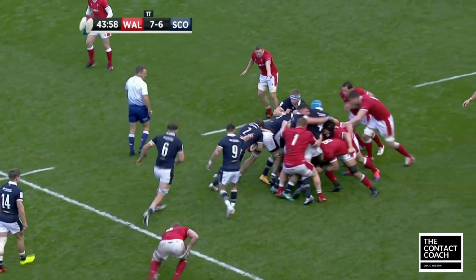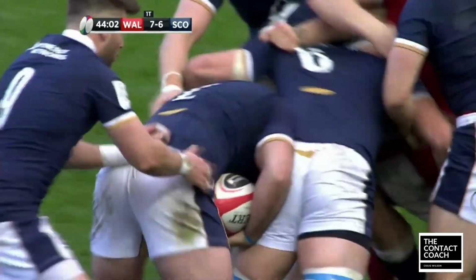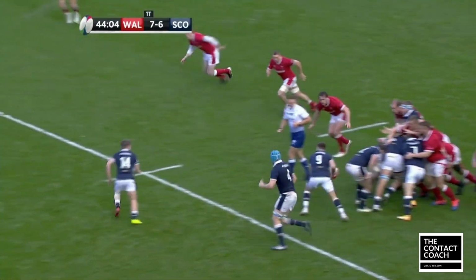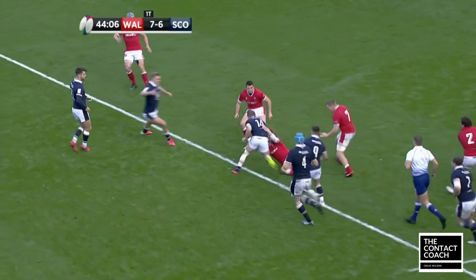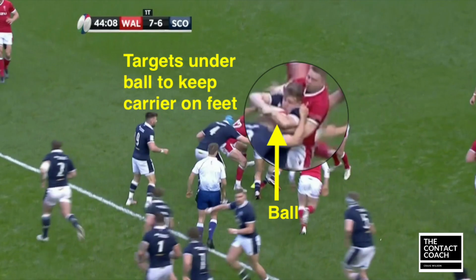It's been pretty well documented Wales are having their defensive issues, so in this video I'm just going to look at a little bit more detail why this might be the case. This video is going to show the last three games between France, Scotland and Ireland, and what you're going to notice is that Wales are really going to go for this high tackling technique to try and get under the ball, essentially the choke tackle.